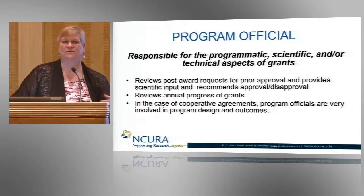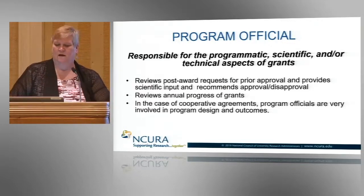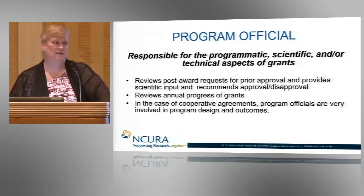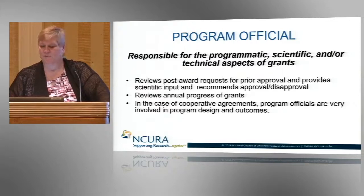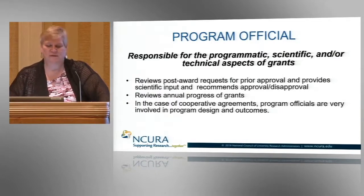So the program officials really already know what to expect and what's coming, but they will review not only the pre-award information that we get in, but they also review all post-award requests. They review the RPPR for the scientific progress. They review prior approvals. They work with grants management, and they talk to us about the prior approvals.